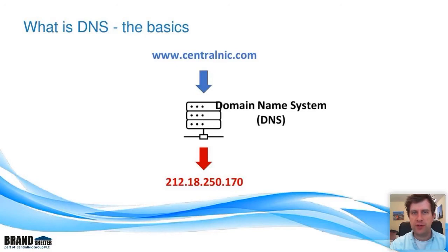Now, this provides two major benefits. Firstly, as humans, we're not great at remembering numbers. So remembering words is much easier for us. So remembering a website address as a word is much easier than a telephone number. But secondly, it disassociates the address from the name. So should a device move or change its IP address, you don't have to remember a complete new number. You just have to remember the domain name. And should that number change, you don't need to worry about it, the systems behind it will figure out the new number.